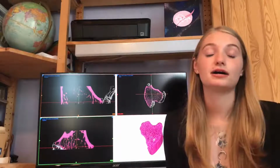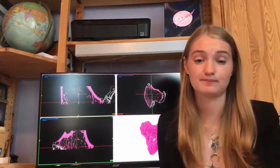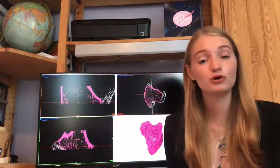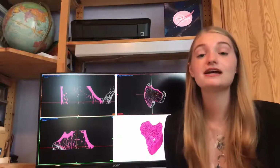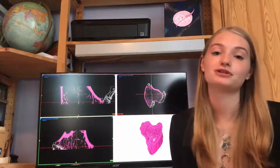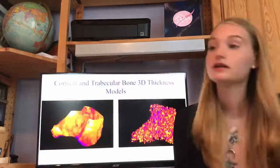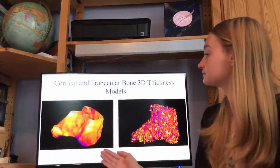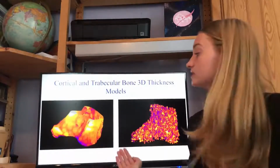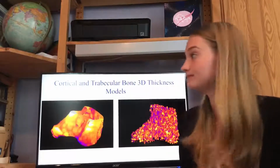Once the masks were made, they were uploaded into ImageJ. In ImageJ, we used the plugin BoneJ to calculate the bone volume, bone thickness, and trabecular connectivity. We were also able to render 3D models of the bone thickness. Here you can see this is the cortical bone and trabecular bone 3D models. Both these come from the same female specimen exposed to the protracted radiation.